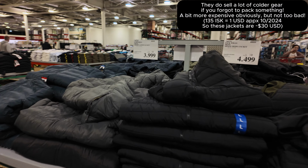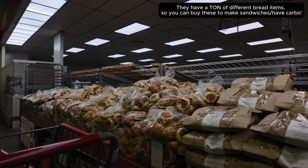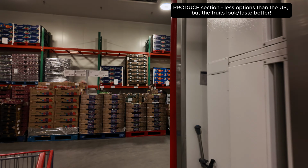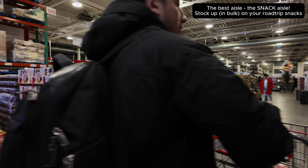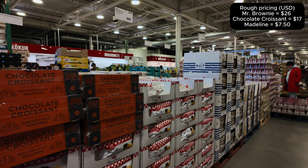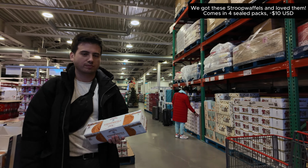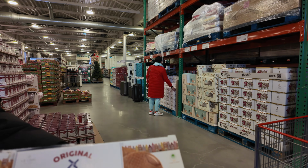They sell almost exactly the same things. We walked around the whole store except for the frozen section since we wouldn't have anywhere to store our things. And it looks like they have almost all the same things that the US has, but a little bit of a different selection. So we spent a lot of time in the snack aisle, and they have different kinds of pastries. We ended up just getting a few things such as stroopwafels.